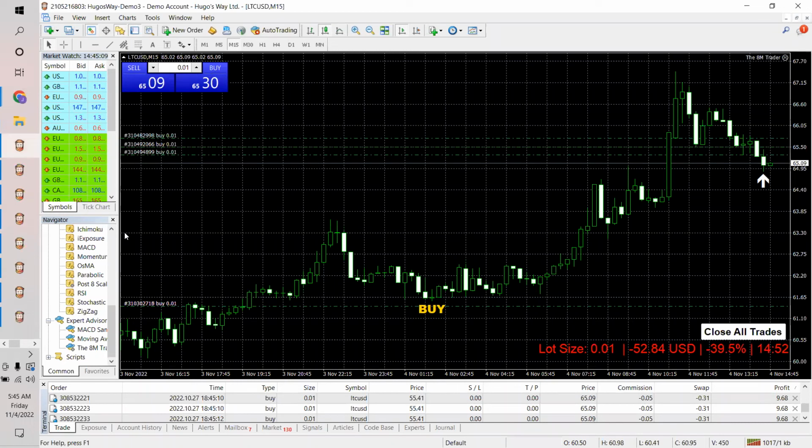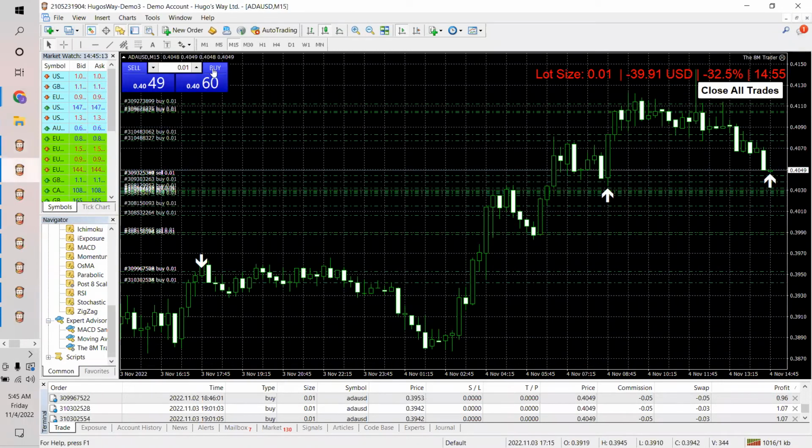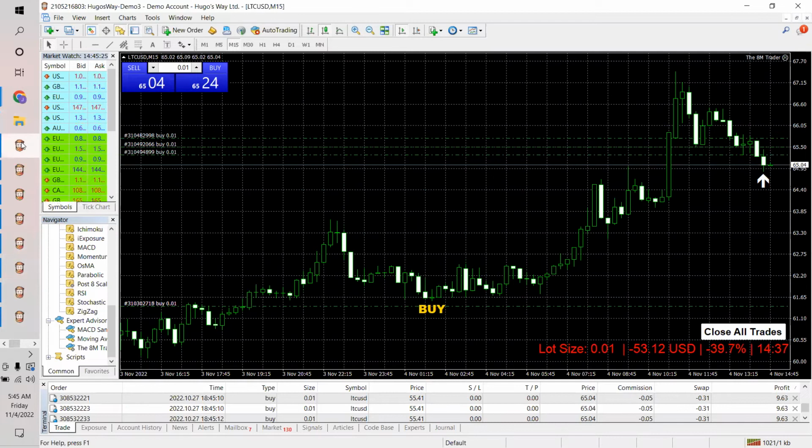All right, everybody. So I'm going to go ahead and place another buy trade on LTC USD. I'm going to place another buy trade on Cardano. We still got our buy arrow intact, so we still are in an uptrend for a lot of these trades right now, even though the buy arrow is moving to different candles. What we're doing, of course, and we talked about this before, is a cost average. So we're essentially seeing that our trade is going into drawdown.